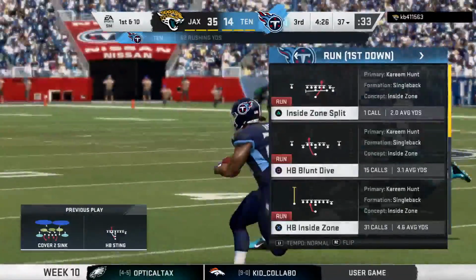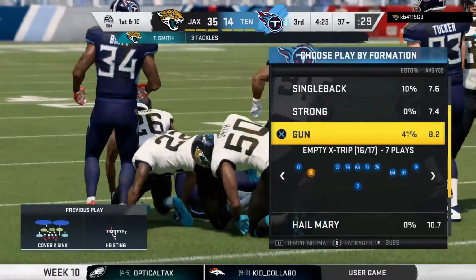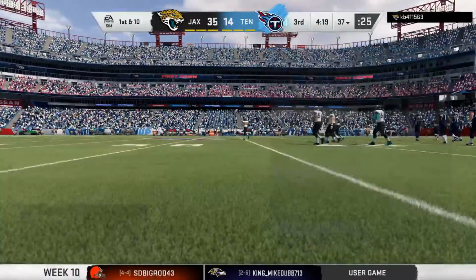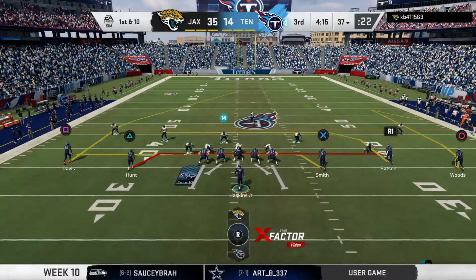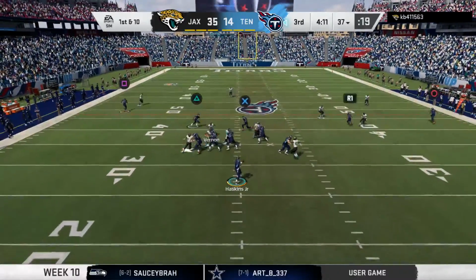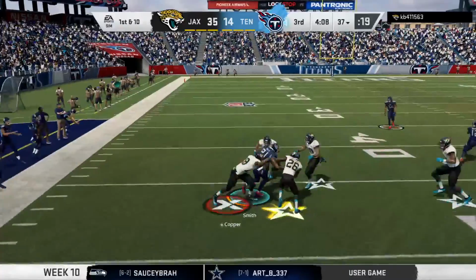Well, when you're able to break a run against a cover 2 or a 2-deep zone, safeties are back a little ways. What you're counting on is the guys taking care of business up front and then maybe climbing to the second level, that offensive lineman or tight end getting up to the second level and able to block the safety in order to create a big run. And making those linemen work with a couple blocks. They look good doing it there.